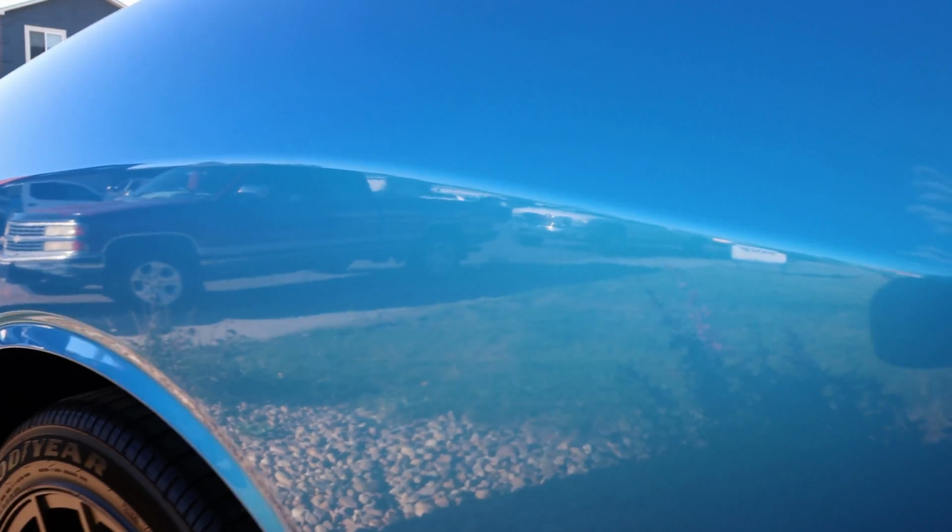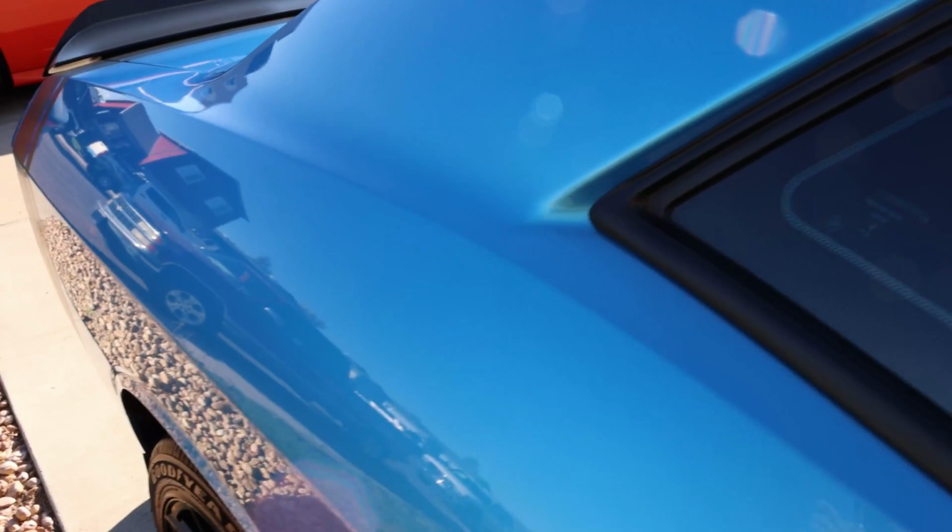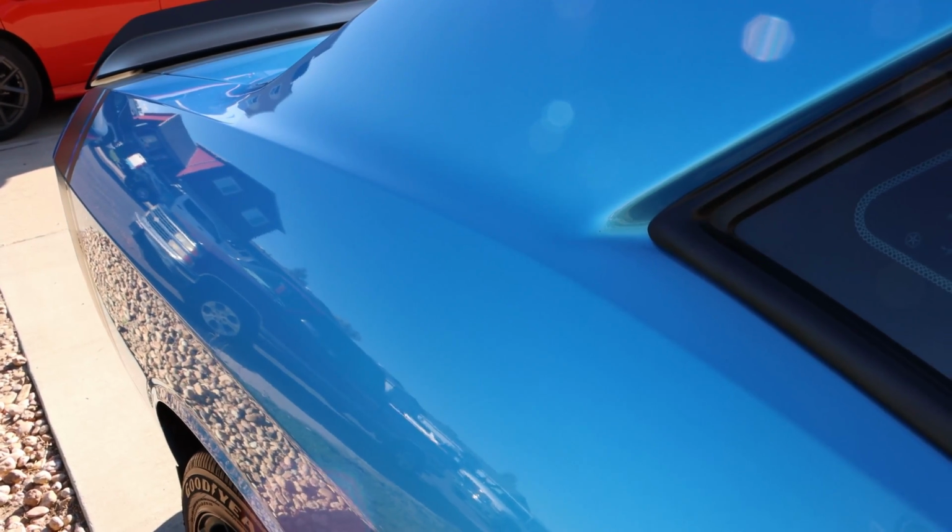The gloss meter, we're just gonna pretend like we didn't have that in this video, because you're not gonna get results like this and not add gloss and shine. It is just giving us some false readings because this looks absolutely amazing.